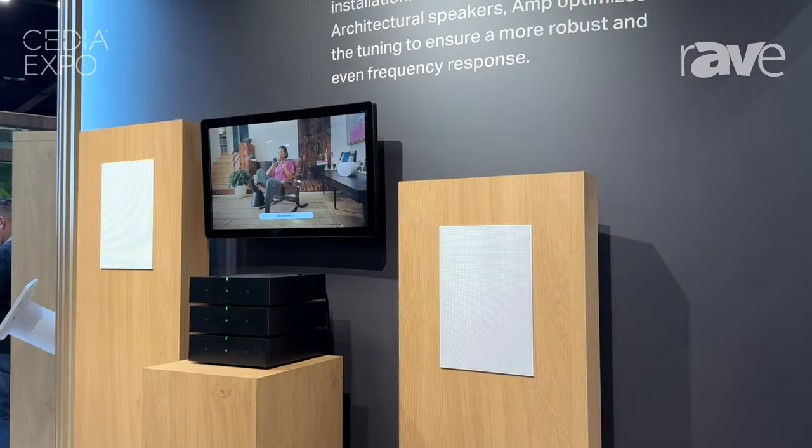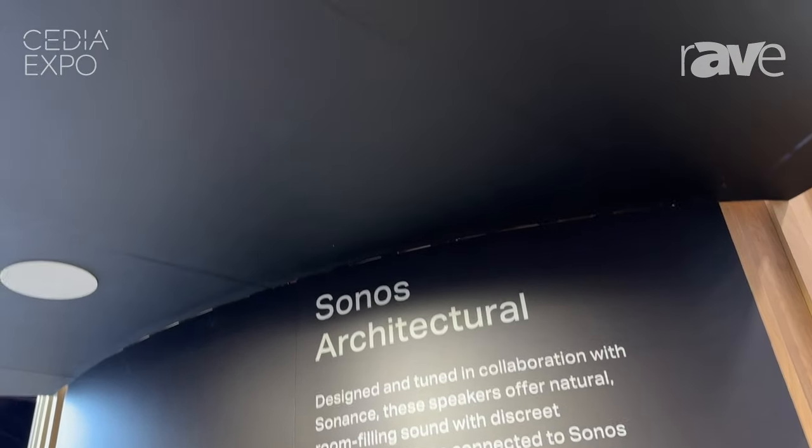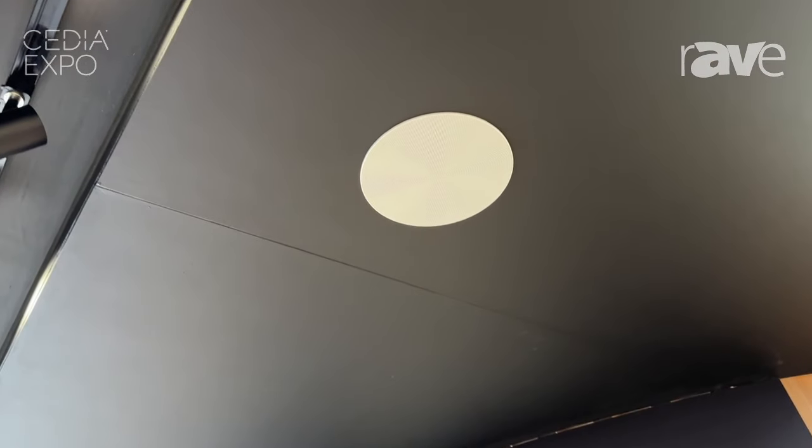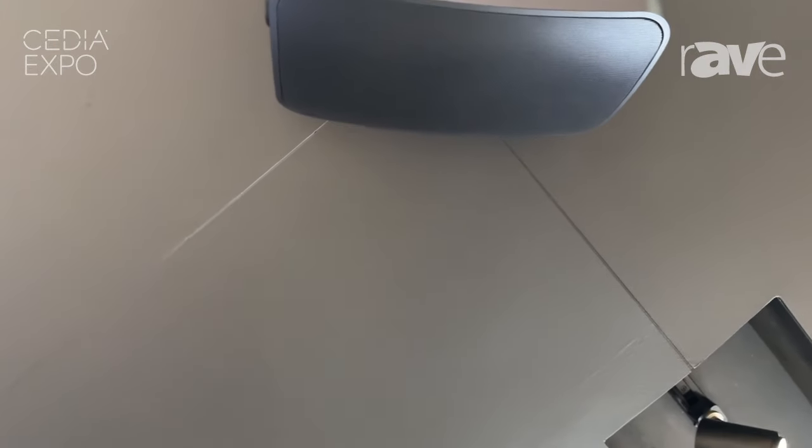And today I'm here at CEDIA Expo 2024 to talk to you about our Sonos architectural solutions. So with me right here, we have our Sonos in-wall speaker, 6.5-inch woofer. Up here we have our 6.5-inch in-ceiling speaker. We have our IP-rated outdoor speakers, as well as our 8-inch in-ceiling speakers, which we released earlier this year. These are all designed and tuned in collaboration with Sonance.